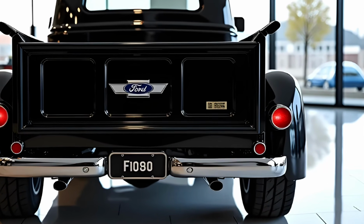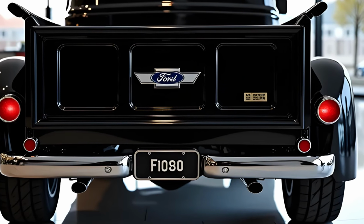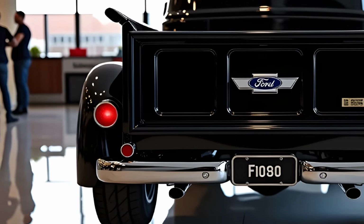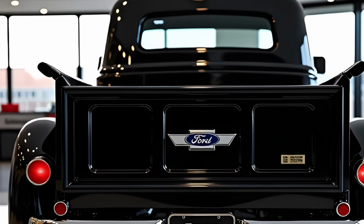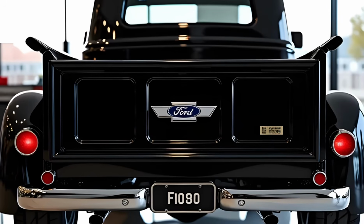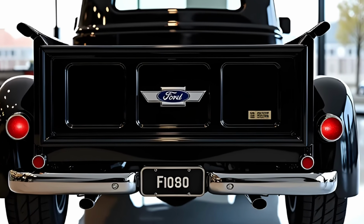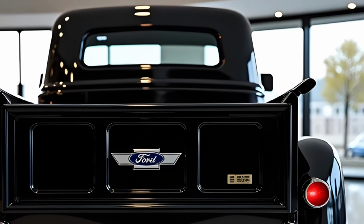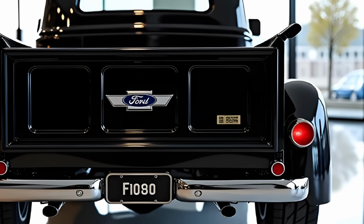So, final thoughts: Ford has knocked it out of the park with the 2026 F100. It's more than just a nostalgic cash grab. It's a thoughtfully engineered, beautifully styled truck that brings something genuinely new to the table. It offers practicality, charm, and modern performance in a package that feels both familiar and fresh. Whether you're a die-hard Ford fan or just someone looking for a standout mid-size pickup, the new F100 deserves a serious look.